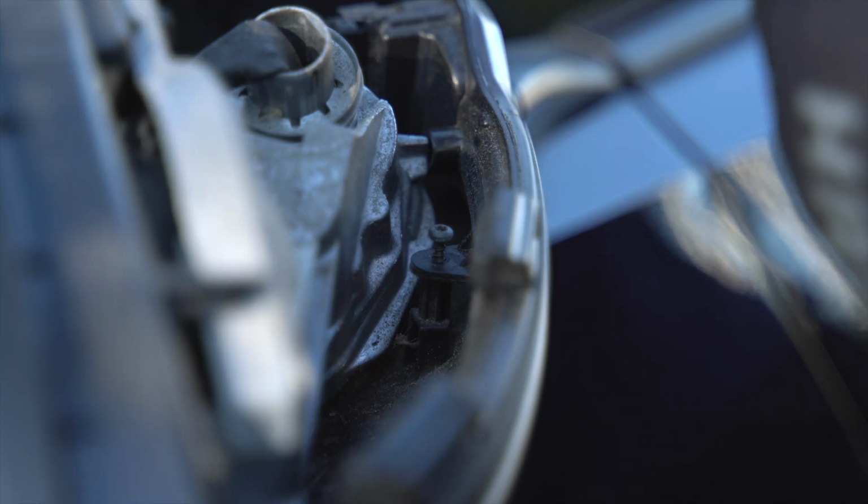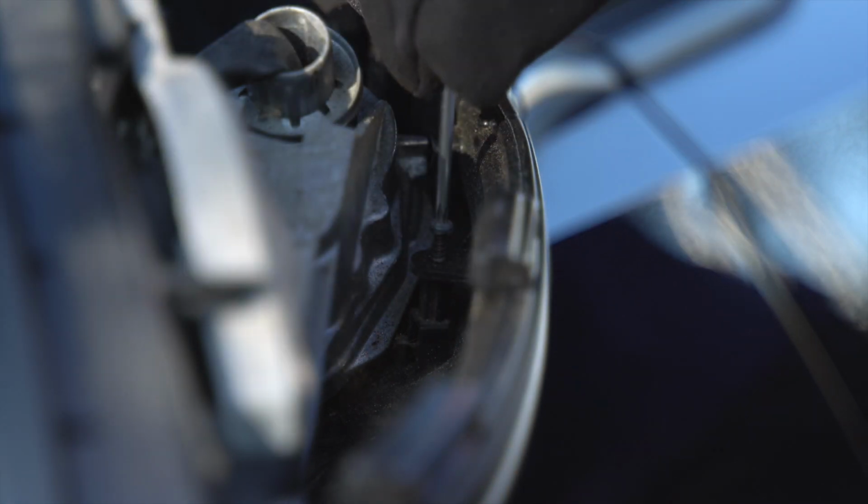It's so dirty. So after that, you take out this T10 screw. Thank you for the tool. Appreciate that. It's not a great one, but whatever, it works.